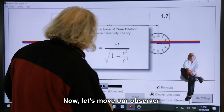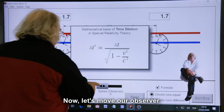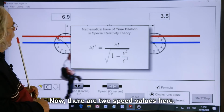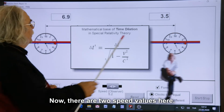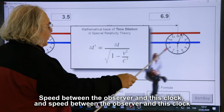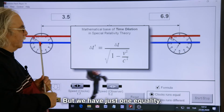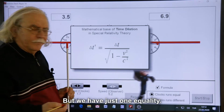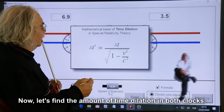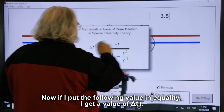Now, let's move our observer. Now, look, there are two speed values here: the speed between the observer and this clock, and the speed between the observer and this clock. But we have just one equation. Now, let's find the amount of time dilation in both clocks. If I put the following value in this equation, I get a value of delta T1.